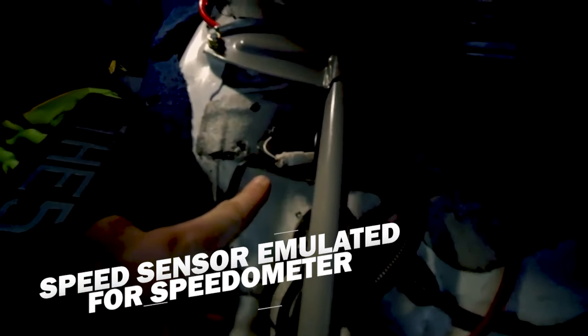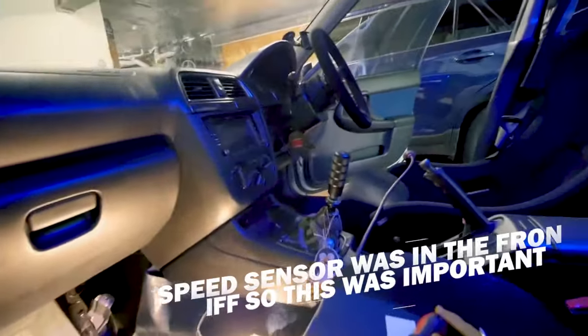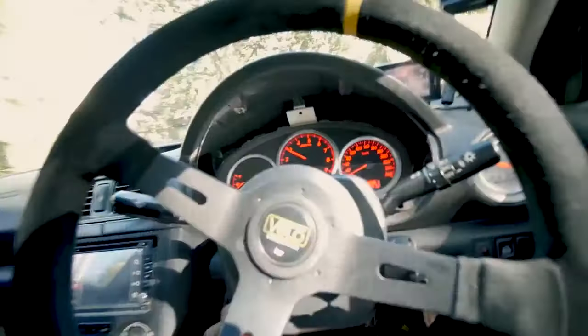Here, I've tapped into the left-hand rear ABS sensor. I've soldered those wires together so they read off the ABS sensor. It goes back to that little unit, which emulates a speed signal and sends that to the cluster, which sends it to the ECU. So the ECU now goes, the speed sensor's moving, it works. It gives me my speedo drive, which you'll see now.